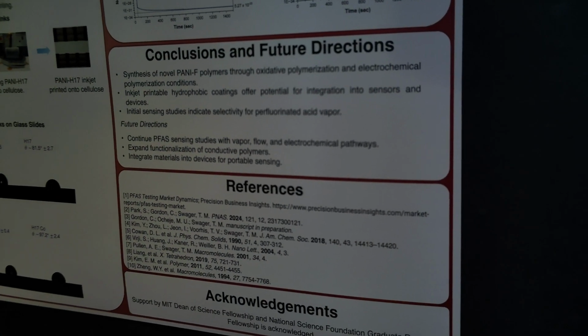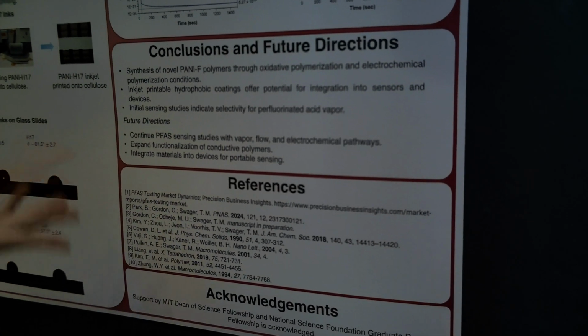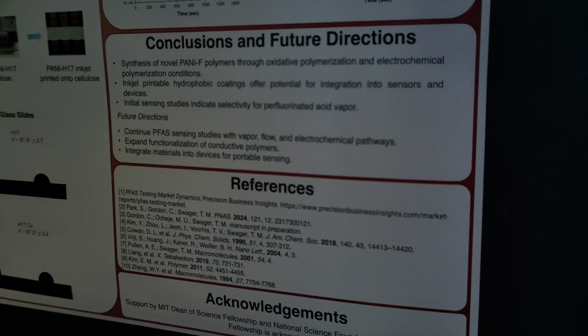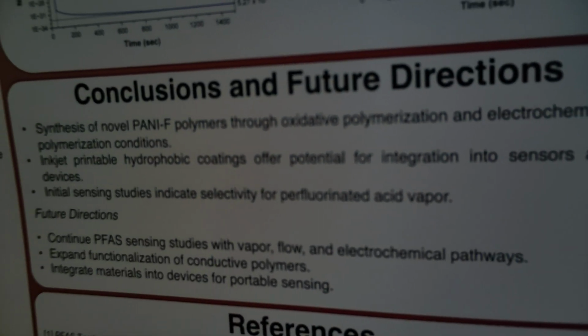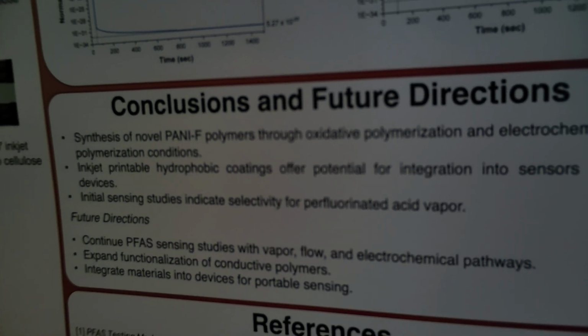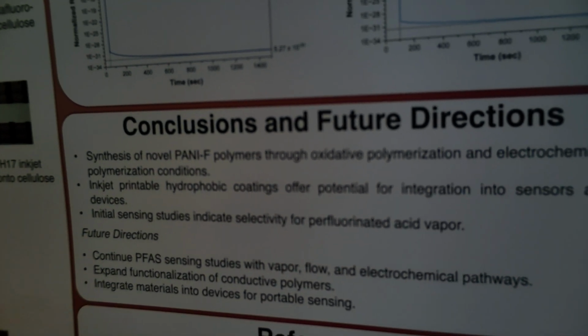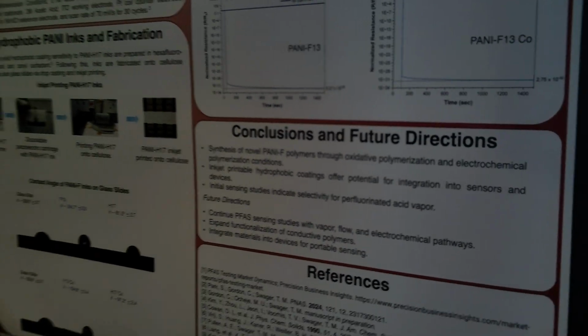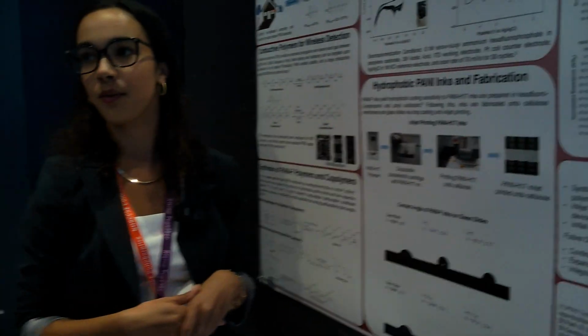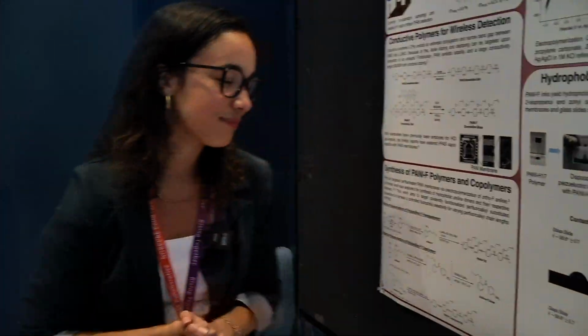harness the activity of these polymers and potentially continue functionalizing them to have more affinity, for example, for a carboxylic acid versus a sulfonic acid group, and looking into integrating these materials into devices for portable sensing so that we can make our materials accessible for people for real-world applications. And happy to answer any questions at this time.